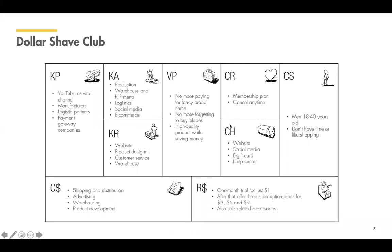Next, the customer channel. They use their website, they use social media, they give e-gift cards, and they also have a help center. If some of you are doing e-commerce business, customer support is very important, because unlike a physical store, you have to build and nurture that trust with people, right? If you look at brands like Fashion Ballet, for example, the exchange policy is very simple, right? If the size doesn't fit, or if you want to change color within a certain time, and you haven't removed the tag, you can just exchange it.